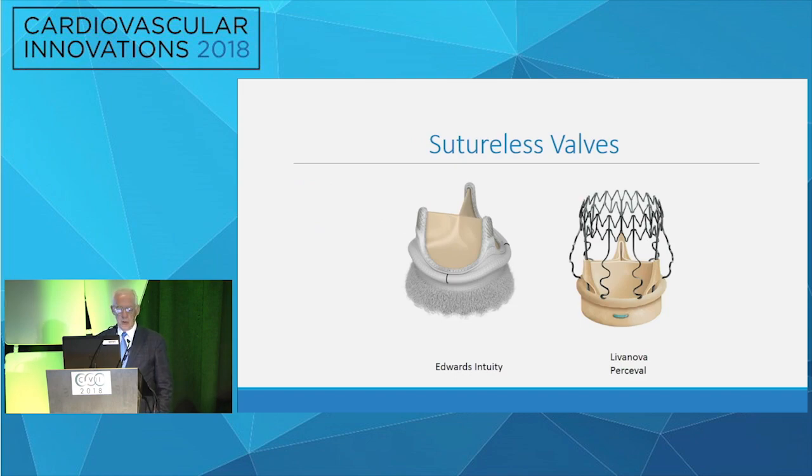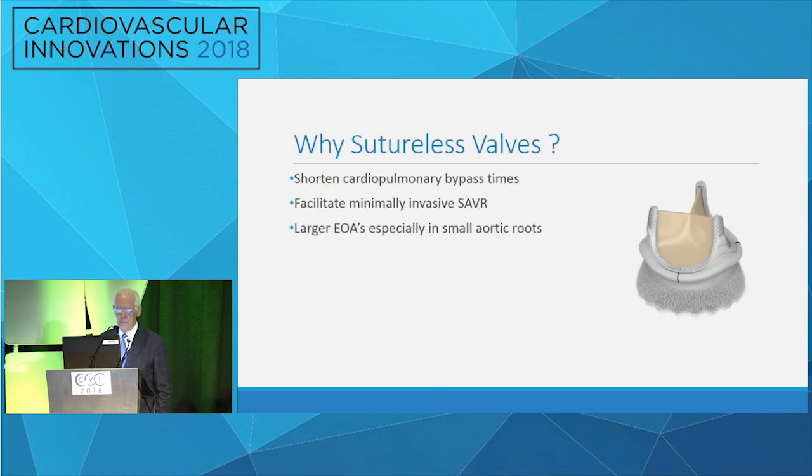So there are 2 sutureless surgical valves on the market. One is the Edwards Intuity valve that you see on the left, and the second is the LivaNova Percival valve on the right. So why a sutureless valve? It's kind of a hybrid between TAVR and a surgical valve.